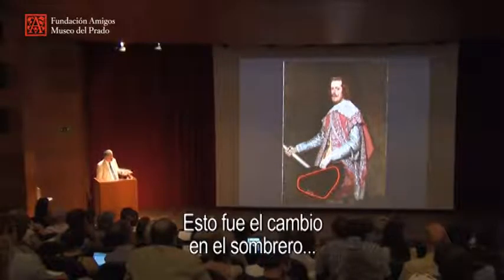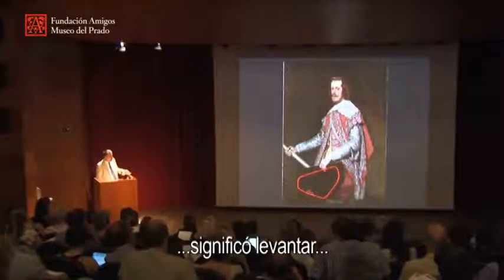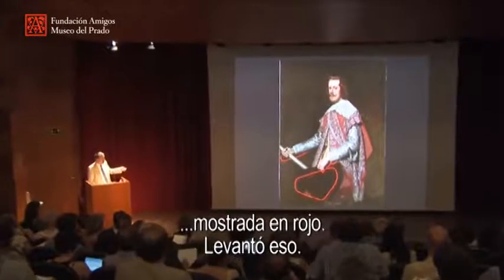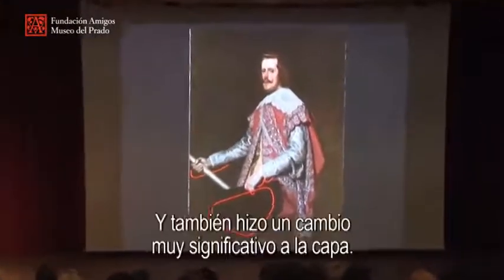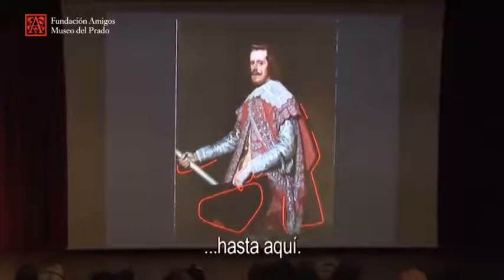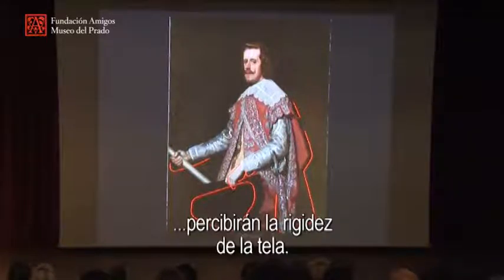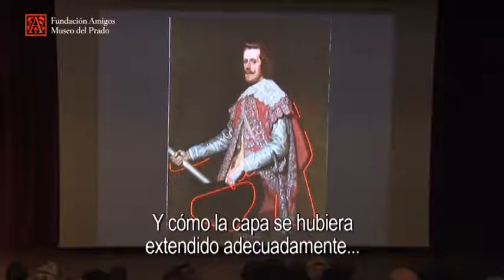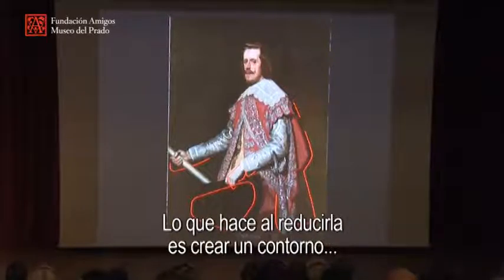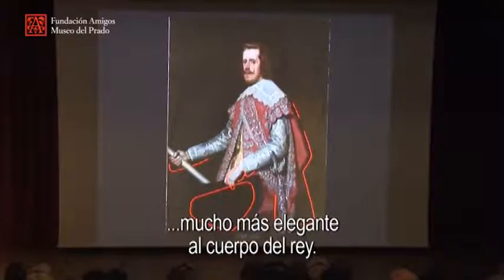So this was the change in the hat, but there were other changes. Raising the hat to this more conscious position involved raising the king's proper left arm. He also raised the right arm from the position shown in red. And also, he made a very significant change to the coat. The coat was originally painted out right to here. And if you look at the left side, you sense the rigidity of the fabric and how the coat probably would have spread out in this way around the body. But what he does in editing it is to create a much more elegant contour to the body of the king.